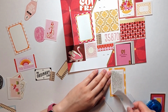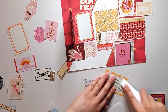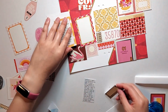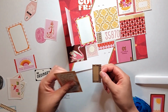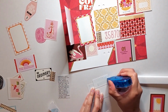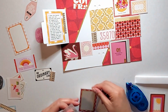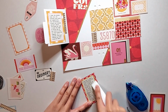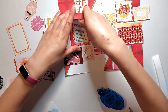So just making sure everything is nice and lined up before I peel off the tape backing and stick that down. And as usual, I am burnishing all of these down with my burnishing tool, just to make sure that it's as clear as it can be and it doesn't look too foggy on the memorandum cards. I did also save this extra piece of that black and beige ephemera piece, and I'm just layering that behind the yellow memorandum card there. Just adhering my journaling down onto that second memorandum card, and then adhering it onto that space to the right of my flip out, just making sure that it's nice and lined up with that other memorandum card there.